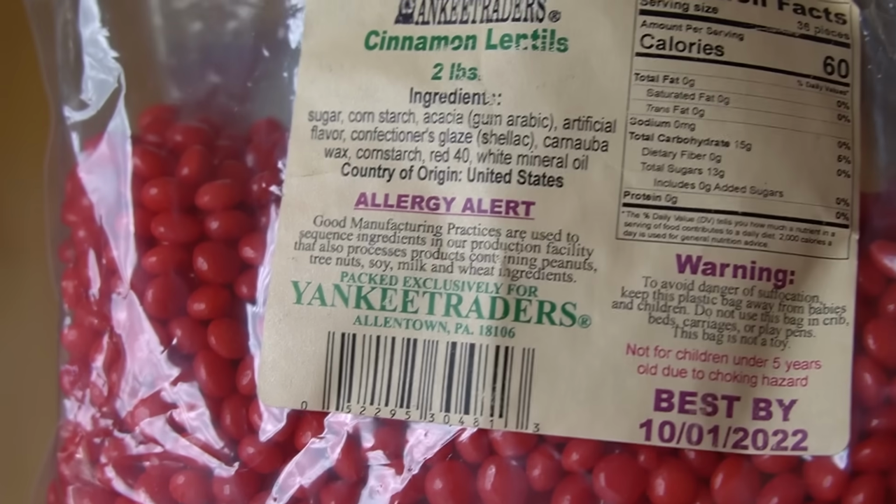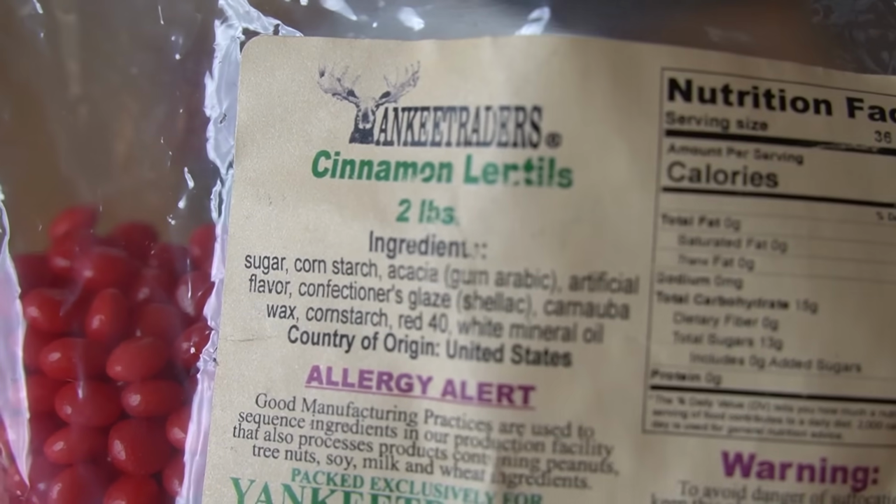So I have to confess, I was supposed to make this recipe last year, but I just didn't get to it. And I wasn't really leaving the house much at all. We were in lockdown, and I ordered red hots online. And I was so tickled because I discovered that cinnamon red hots, these candies, are also called cinnamon lentils. Lentils, do you see that? Cinnamon lentils. I have never heard of cinnamon red candies ever called lentils.